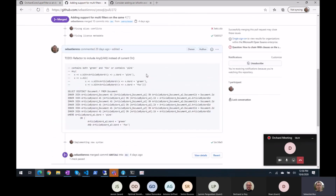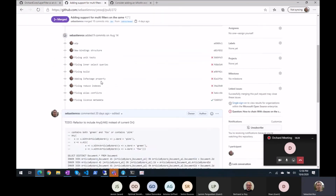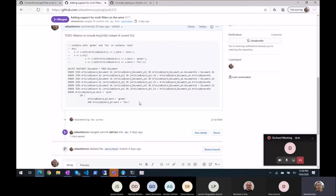And it doesn't add any more complex queries. It's just if you want to use this feature, now you can. Next step, I'd like to see if I can improve this article by word sample, which is like a full text index, but using a table of words and a bridge table to each article using YesSql like this.